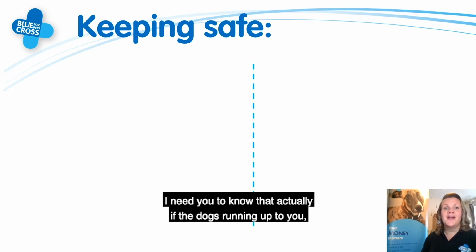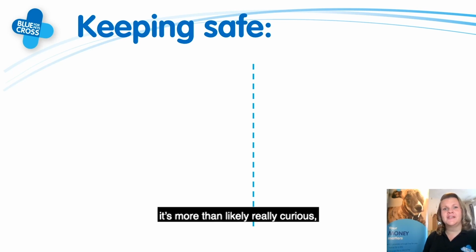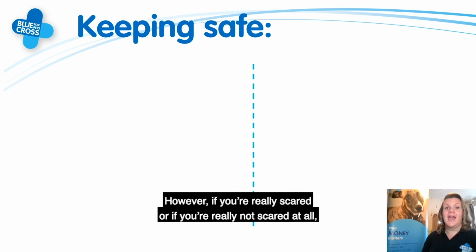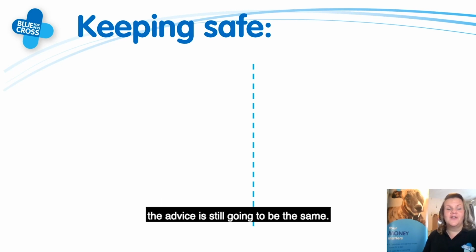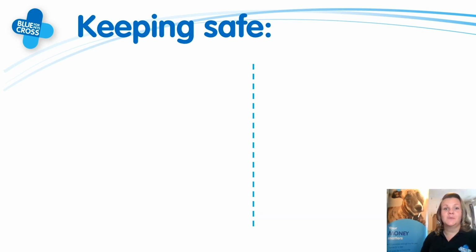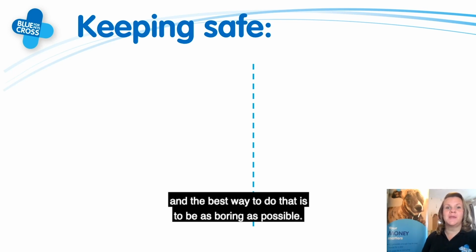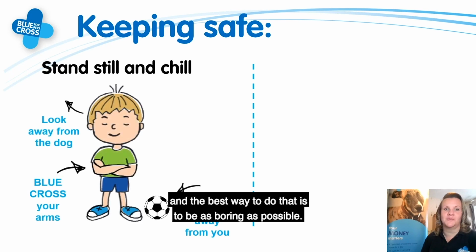But I need you to know that actually if a dog's running up to you, it's more than likely really curious, just wants to see what you're about, or just wants to play. However, if you're really scared, or if you're really not scared at all, the advice is still going to be the same. So we want that dog to leave us alone.